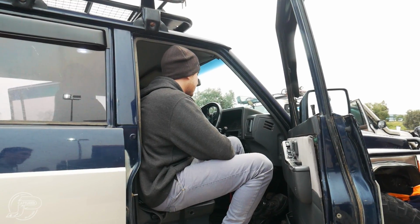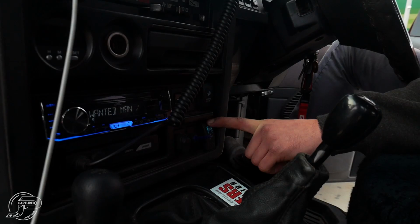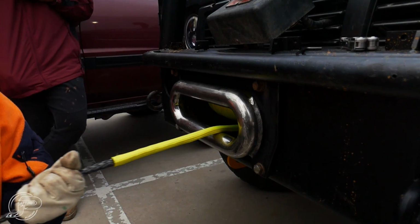Williams has decided he's got to put some new winch rope on his GQ last minute in the car park, so we're just winding it back on before we head out to Toolangi for the day.